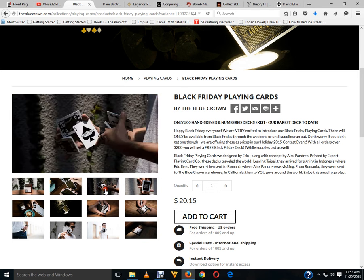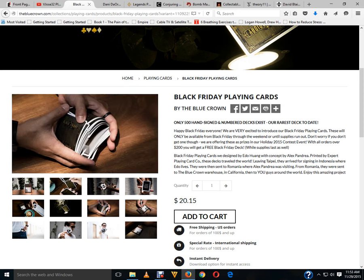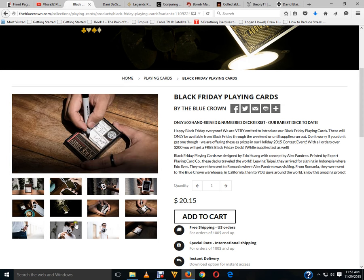You see the back design, the ace. Looks like it's fairly standard artwork on the cards, but it's $20. Is it worth it? I'll find out soon. At least it is signed by 3 different people. It's designed by Ito Hong, and it's signed by him, Alex Pandrea, and somebody else.